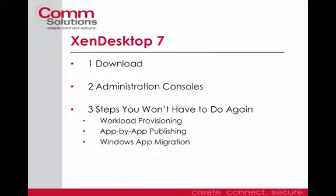Workload provisioning, very quickly you can create, manage, and expand the images in your environment. You no longer have to publish applications one by one. As part of the VDA that is installed on the XenApp server, applications are enumerated quickly, and you can push them out just as easily. In Windows app migration, AppDNA is actually integrated into the technology now, so you can check apps for readiness for virtualization and migration to your environment.